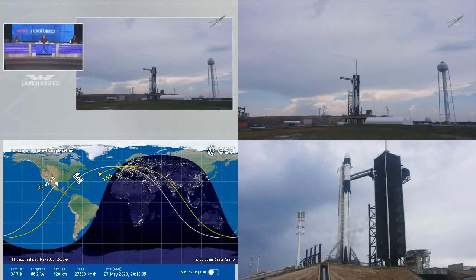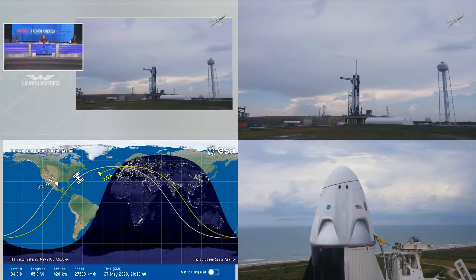If you're just joining us, we are now T-minus 23 minutes and 48 seconds from the first launch of astronauts to the International Space Station from U.S. soil in 9 years. We're going to find out in less than 4 minutes if the weather looks good for that.